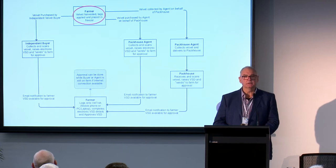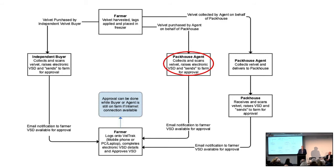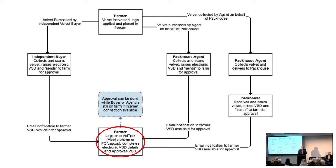So there you are on the farm. You've harvested your velvet, tagged it, put it in the freezer. The pack house agent or the buyer would come along as normal, collects and scans the velvet and raises the VSD and sends to the farm the approval. Or the pack house agent collects the velvet, or a pack house receives and scans the velvet, or an independent buyer comes to the farm and picks up the velvet. In all of those cases, you'll get an email telling you that there's a VSD waiting for you to approve in VelTrak itself. So that's when you log into VelTrak and approve. No more paper. It's all done online.